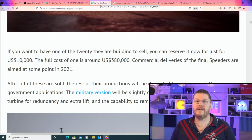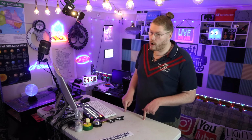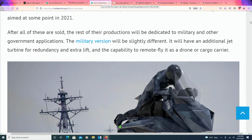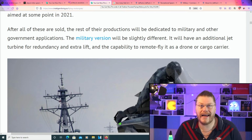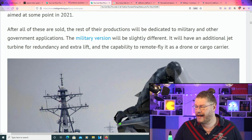Commercial deliveries of the Speeders are aimed at some point in 2021. Now, with 2021 at this point of filming almost over, October, how likely is that? I don't know. I'm not too sure. After all of these are sold out, the rest of the productions will be dedicated to military and other government applications. The military version, which we'll show you in a second, will be slightly different.